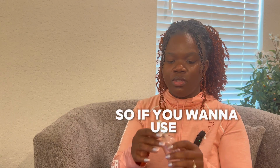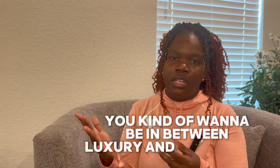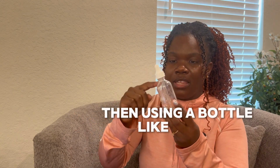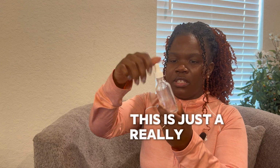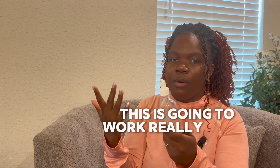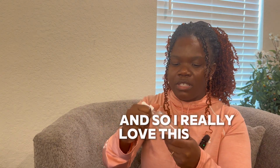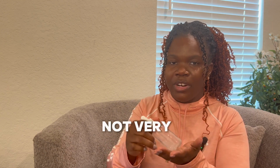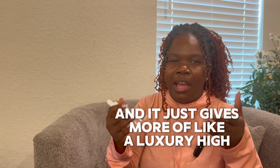So if you still want to use a glass bottle and you want it to be a dropper bottle, you kind of want to be in between luxury and affordable, then using a bottle like this is just going to be a glass one as well. It's a smaller one, around 3.5 ounces. This is going to work really great in that in between of luxury and affordable. I really love this glass one as well. Again, not very heavy, but it's very durable, and it gives more of a luxury high end feel.